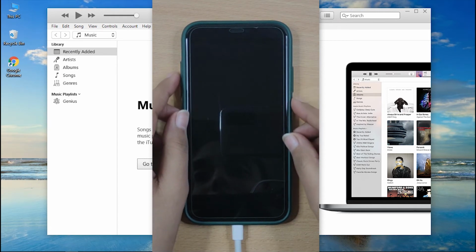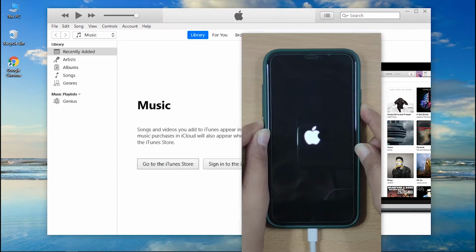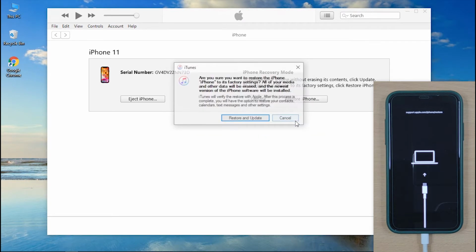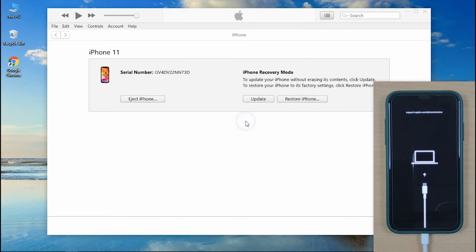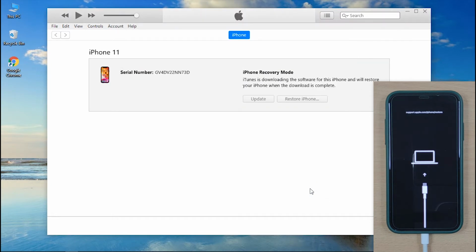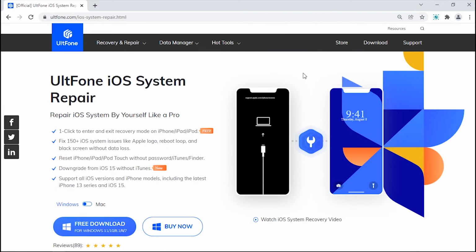To put your iPhone into recovery mode, press and release the volume up button quickly, and then the volume down button. Finally, press and hold the power button until a pop-up appears on your computer screen. Click Restore to perform factory reset followed by Restore and Update option. Unfortunately, iTunes couldn't restore your iPhone due to some unknown errors. Don't get disheartened and let's move to our next solution.